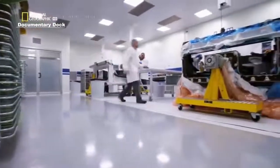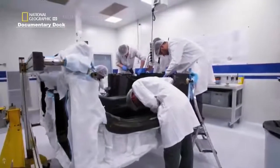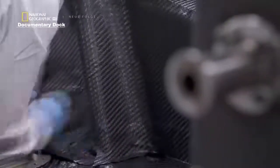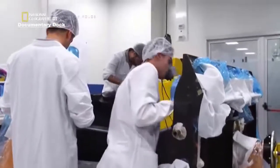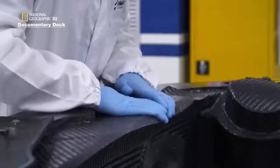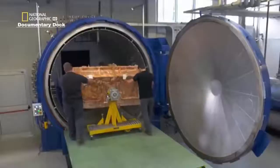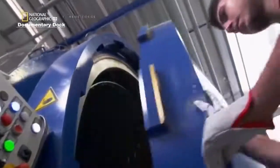Inside an aerospace-grade clean room, 50 artisans handcraft the honeycomb structure, where it takes 150 layers and over 1,500 hours to assemble a single monocoque. The process begins by layering carbon fiber sheets in a mold, before curing the unit inside an autoclave that bakes the monocoque at 135 degrees Celsius for over 15 hours.